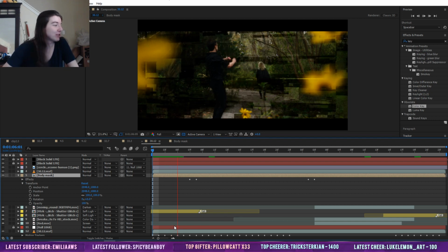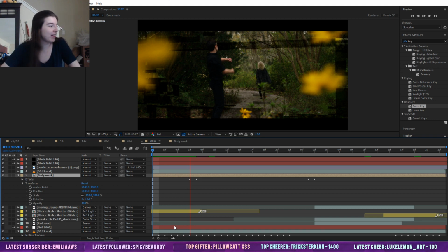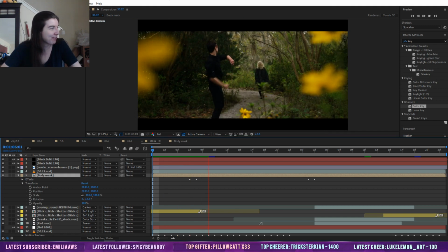I agree. Rotoscoping. That's what this is called. Hi, kids. Welcome to rotoscoping. Is John Hale in the chat? Because he knows what rotoscoping is. Look how long it's taken just to render this. Yeah, this is a nightmare.